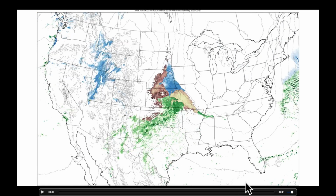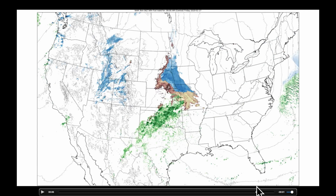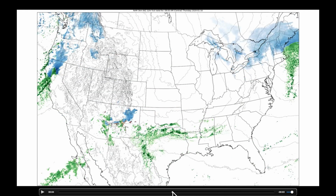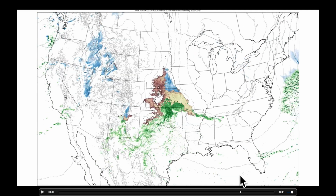Now this next system is going to be a bit of a mess as it pushes to the north. One of the main reasons why, well, I'll just take you back right here. You see this high pressure cell? I got it outlined here with this isobar. That brings in some cold air behind this first system that left. And the cold shallow air that's sitting here is going to be overrun by a lot of warm, moist air coming out of the Gulf.